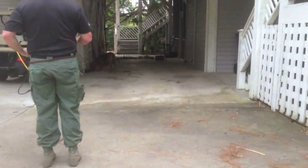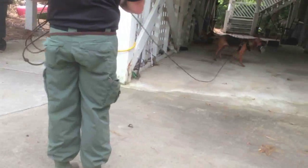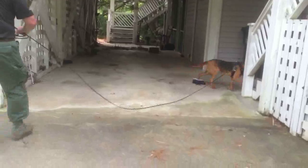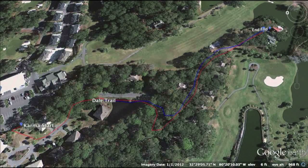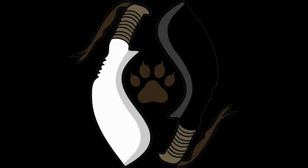Wagging her tail, very happy, picks up somebody's shoe here. I'm about to correct this. I don't know why she's going after a shoe, and then all of a sudden I see our subject over here in the staircase. In hindsight, I think the shoe was just pure frustration on her part. She knew she was close, but she couldn't isolate the source of the odor.